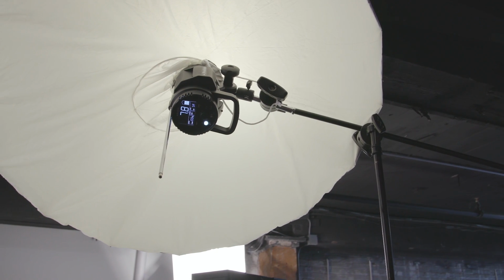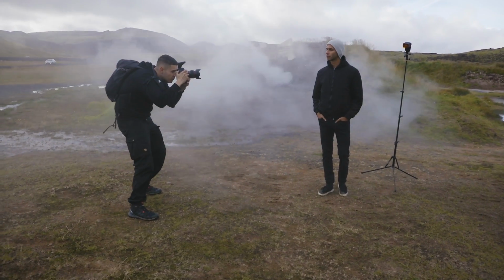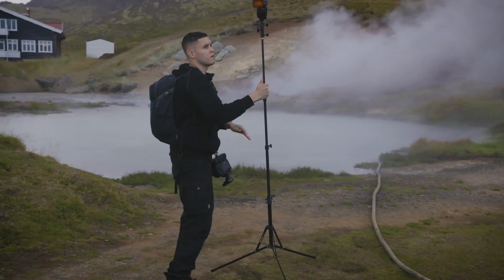So which one do I use? If I'm in a dedicated studio environment and I need lots of controllable light, I'm going to go with a studio strobe. If I'm outdoors and I don't feel like carrying a ton of gear and I don't have an assistant, you're probably going to find me using a speedlight.